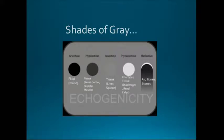Another thing is shades of gray. For a lot of people, black and white fuzzy ultrasound images don't make a lot of sense. A couple of key things to keep in mind when interpreting shades of gray: probably the most important thing is that fluid will show up black on ultrasound. So blood is black, ascites is black, pleural effusion is black, pericardial effusion is black, fluid in the bladder will be black. Whereas all the tissues will be varying shades of gray. The more dense the tissue, the brighter the image will be, and the less dense the tissue, the darker the shade of gray. And things that are highly reflective of ultrasound, like air, bones, and gallstones, will have a very bright white appearance.